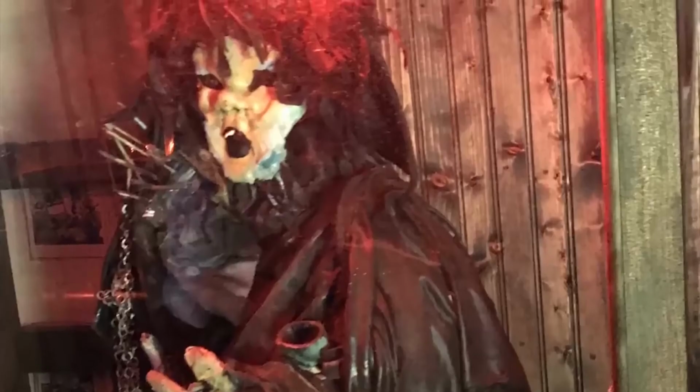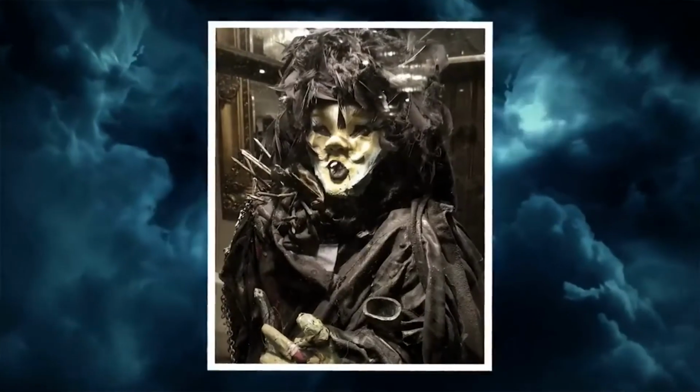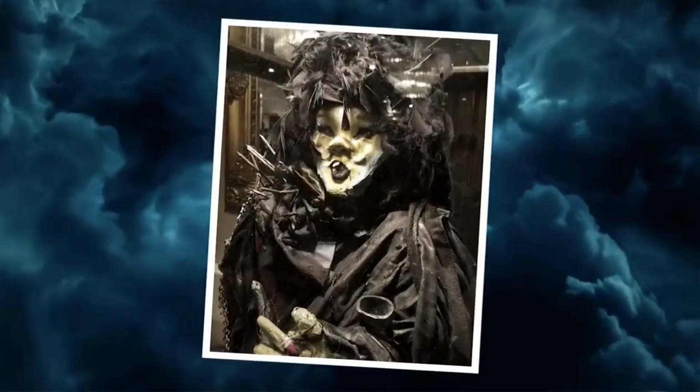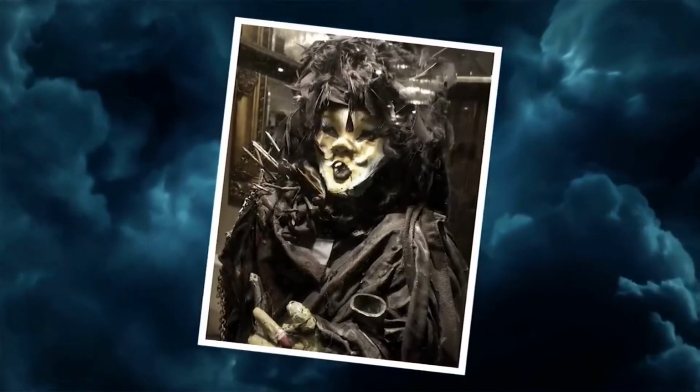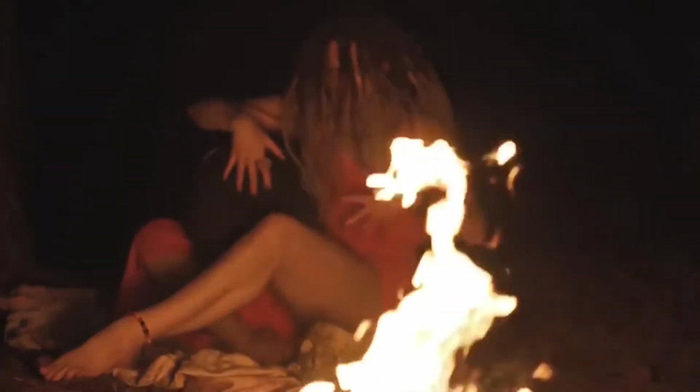Number 4. The Shadow Doll. The Shadow Doll is a seemingly innocent toy, but what lies beneath that feathery black coat and behind those dark, evil eyes will terrify you. The Warrens state that it was used in satanic rituals and created using black magic with human and animal bones.